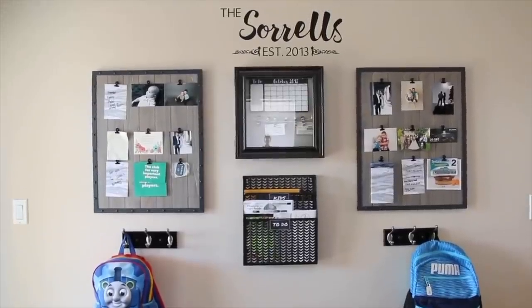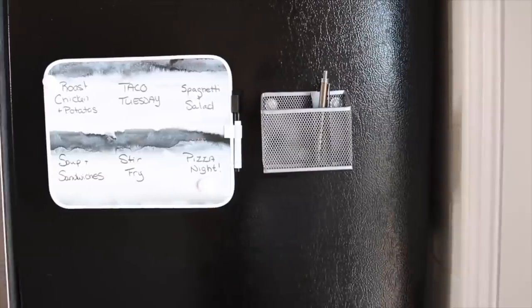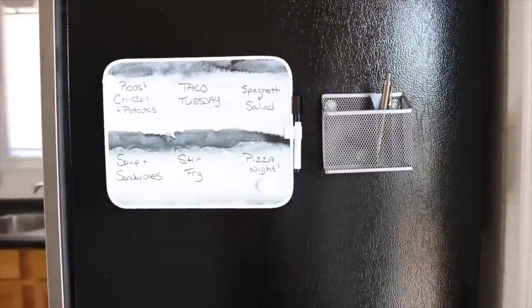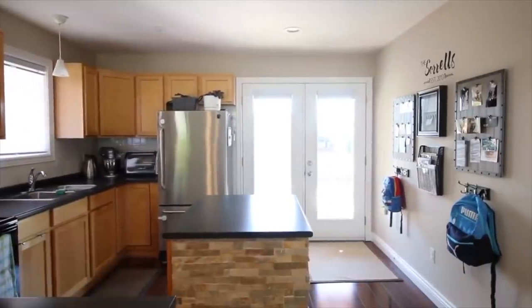Your family command center is going to look really different depending on your organizing style. Mine is simply a basket where I put papers I have to deal with, but yours could be something really visual if you're a visual organizer, that's on the wall so that it's not out of sight, out of mind, and you can see it and remember all the things you have to do.